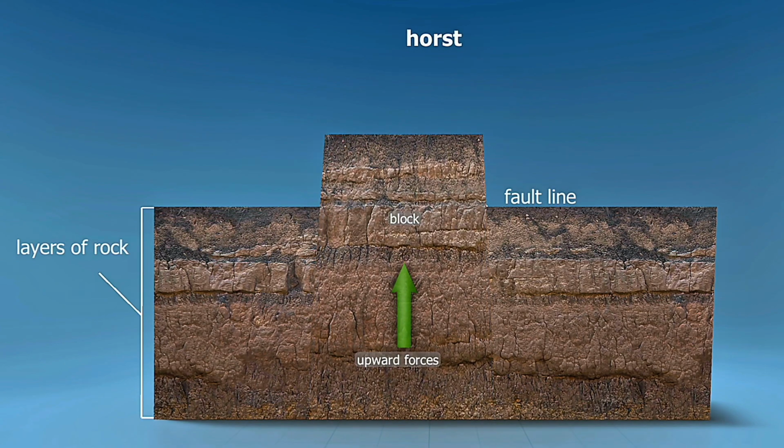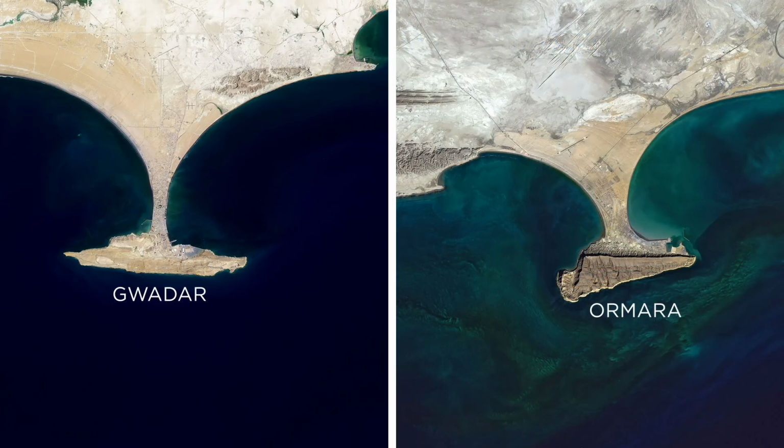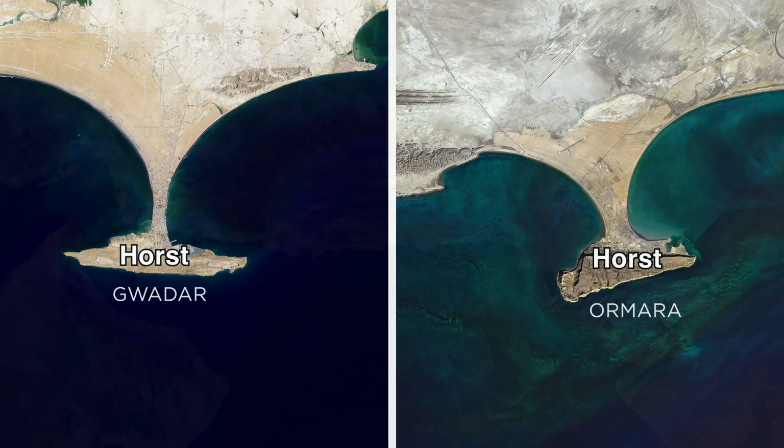This kind of raised land is called a horst, while the lower land around it is called a graben. Both of the peninsulas, one in Ormara and the other in Gwadar, are horst blocks. The horst was lifted up from the ocean floor, while the land around it sank lower.